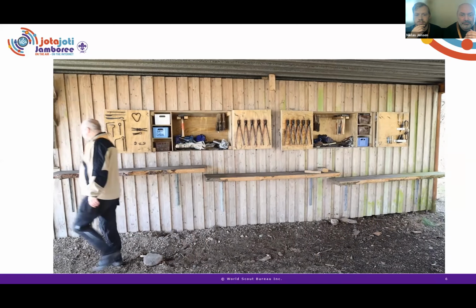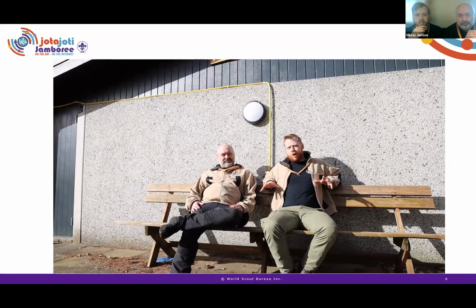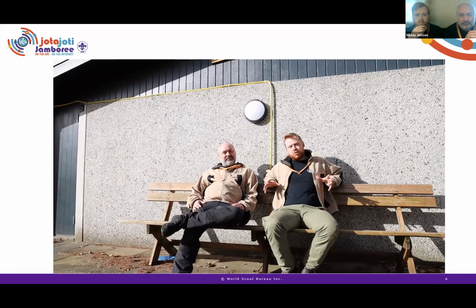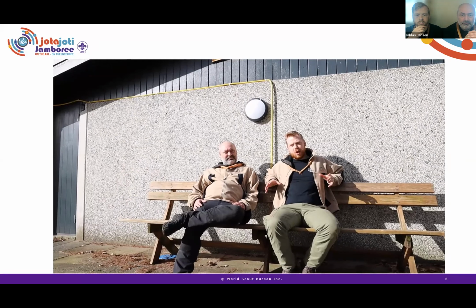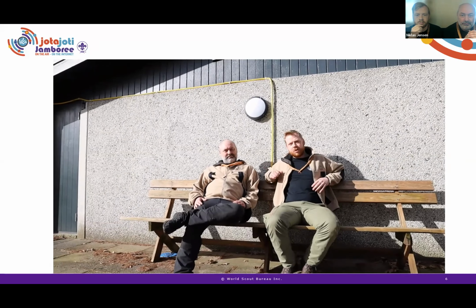This is our activity house. This building used to be our toilet building. We have reused it as an activity house with four completely different rooms inside. So let's go have a look.